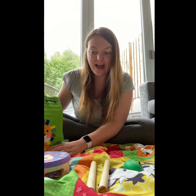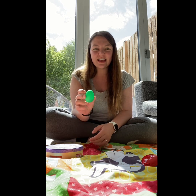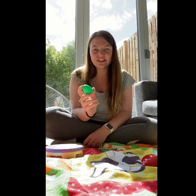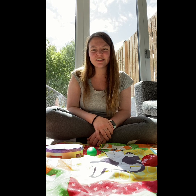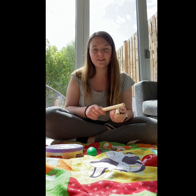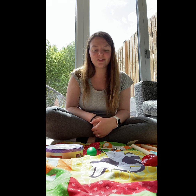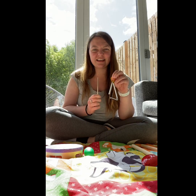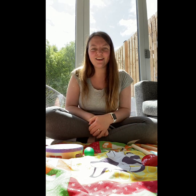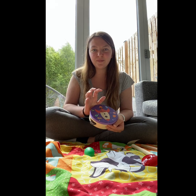So let's sing a song about all of our musical instruments. Music, I hear music all around, all around. Listen to the shakers. Shake, shake, shake. I hear music all around, all around. Listen to the claves. Tap, tap, tap. I hear music all around, all around. Listen to the triangle. Ting, ting, ting. I hear music all around, all around. Listen to the drum. Boom, boom, boom.